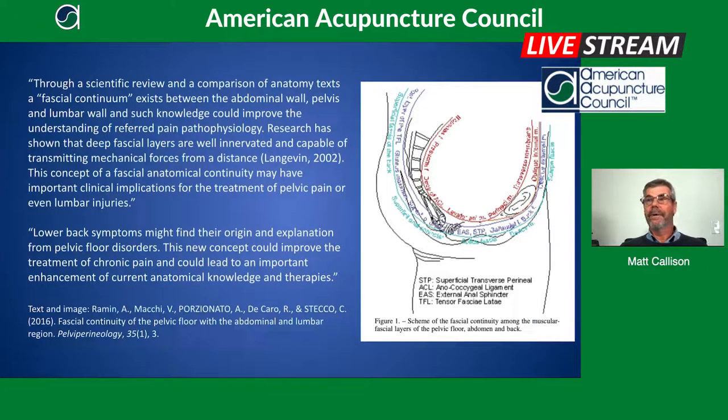Now, research has shown that deep fascial layers are well innervated and capable of transmitting mechanical forces from a distance. This is outstanding work from Helene Langevin in 2002, and she continues to publish incredible articles on the efficacy of acupuncture. So what she is saying is that with mechanical stimulation, like an acupuncture needle, there can be a transmitting of mechanical forces, a signaling along these myofascial planes for some distance, just like what our founding fathers 2,000 years ago knew about manipulating chi and having it actually travel along the channels and the collaterals.